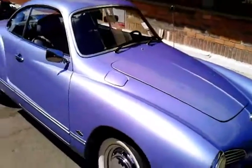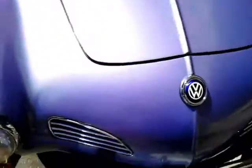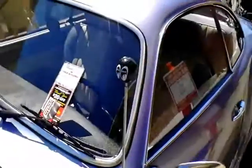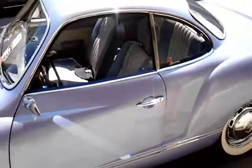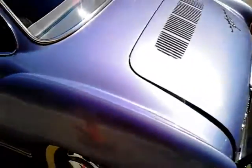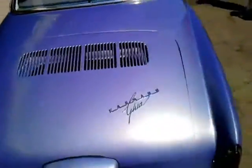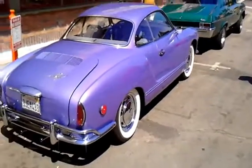So here's another. Very nice. It's a good looking blue. That looks brand new. It's really good. Nice and clean. Cool interior. It's got that blue, white. Pretty nice. Really nice. Nice and clean. It's good. Let's see if I get a shot. There we go. Big white walls.